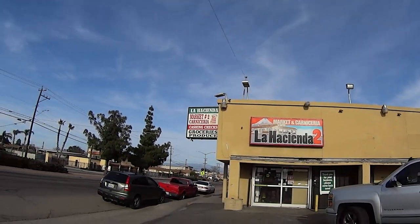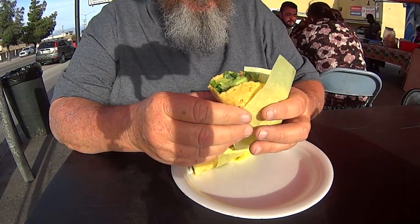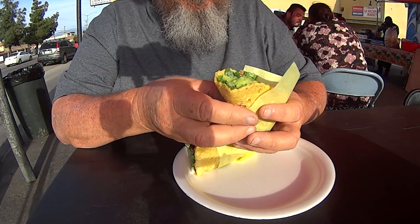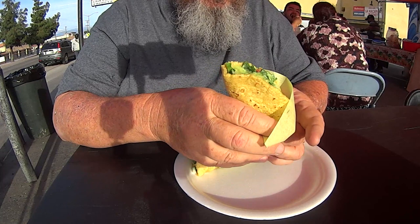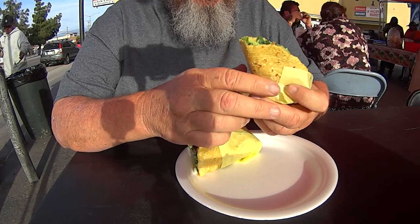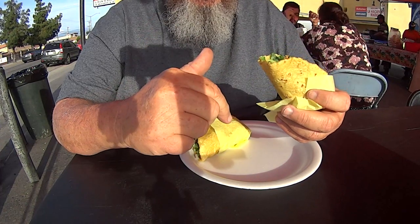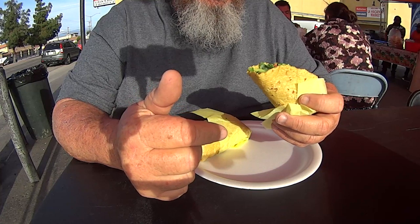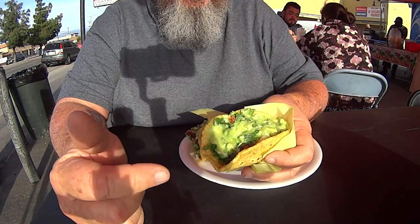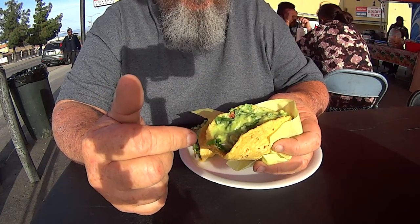Hacienda too. I guess a few other taco trucks in town also get their stuff from those guys. Let's see what we've got here. I don't even really know what I ordered. It doesn't matter. I'm sure it's gonna be good. Tortillas. Obviously made here, probably by hand. Got the guacamole, cilantro, onions, all the good stuff. Let's give it a taste.